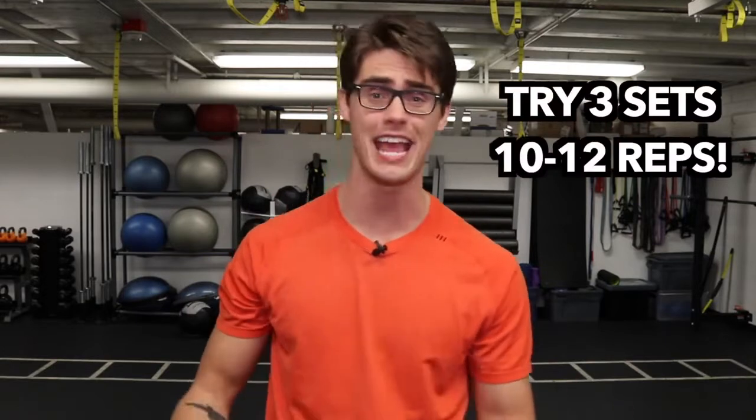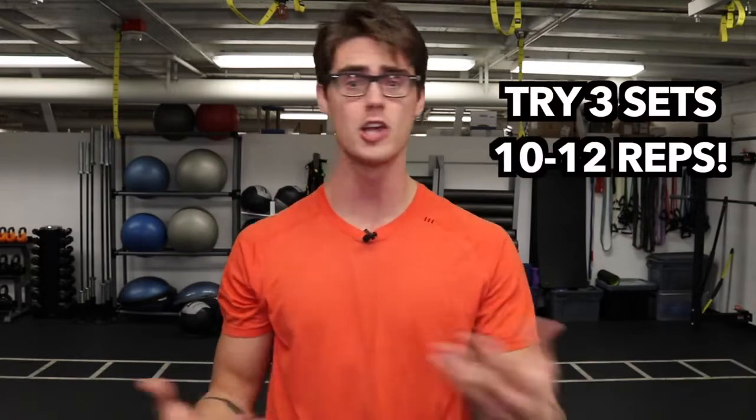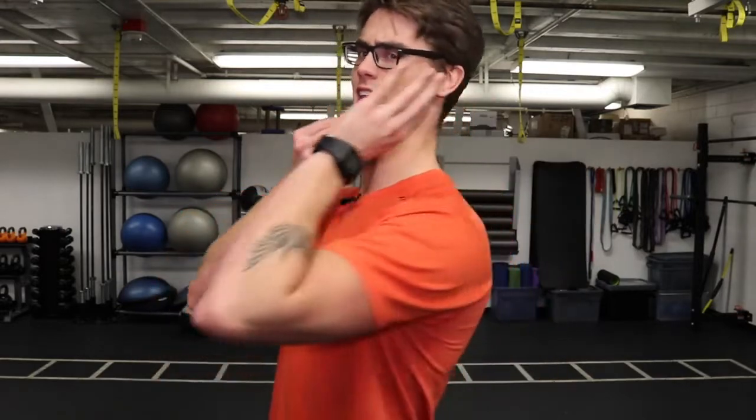My recommendation is try to throw in 3 sets of like 10 to 12 of this exercise a couple times a week. Even once a week, you'll feel sore after that first time doing it. And the more often you can do it, the stronger those muscles get, the easier it is to stand taller. So we know that we can stand taller by strengthening the muscles that help support our head in this nice stacked position with the rest of our body.